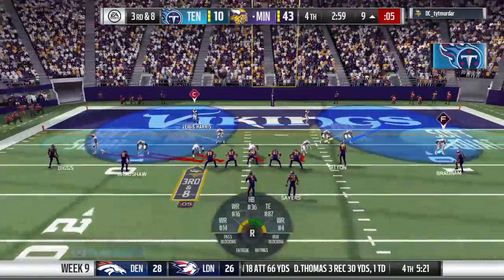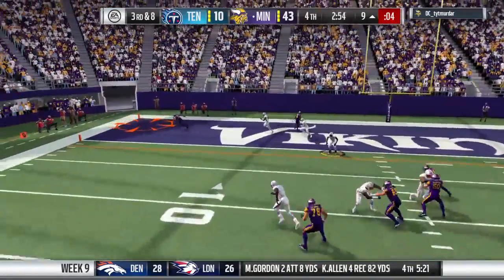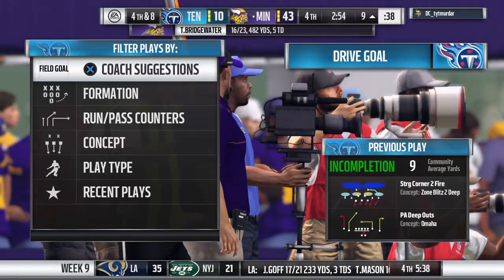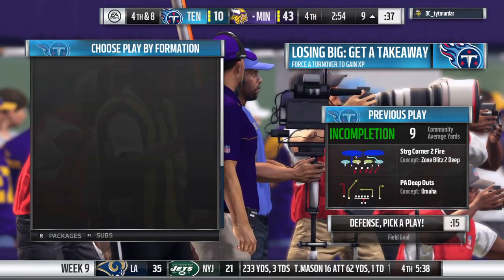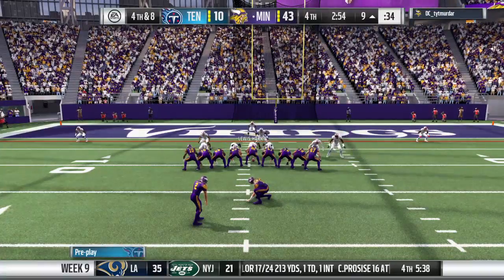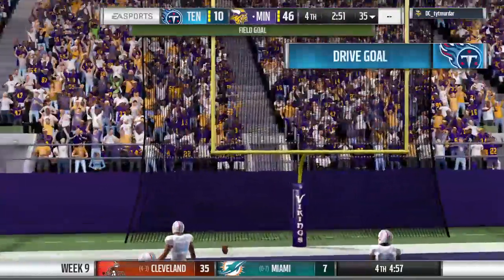A dime look defensively here for the Titans on 3rd. Bridgewater. He dropped it. Couldn't hang on in the end zone. So no 6 points, incomplete. So they'll turn to the kicker again. He's been a busy man thus far. From the left hash, should be a fairly easy one here.